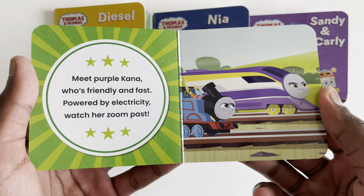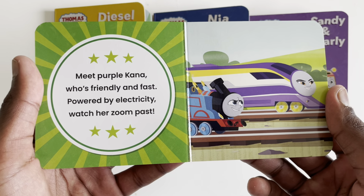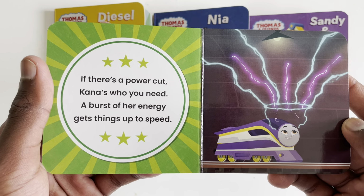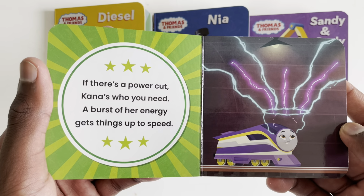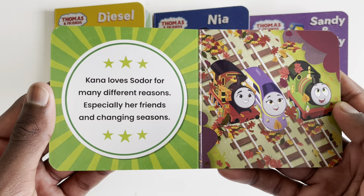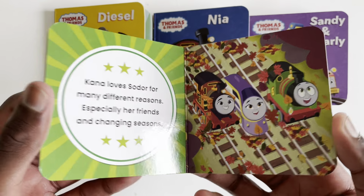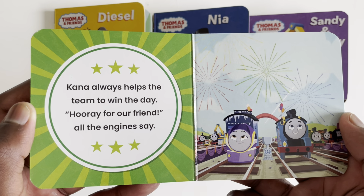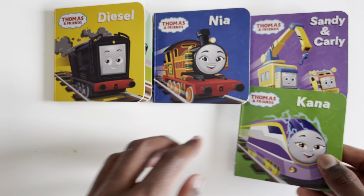Meet purple Connor, who's friendly and fast, powered by her electricity. Watch her zoom past. If there's a power cut, Connor's who you need. A burst of energy gets things up to speed. Connor loves so much for many reasons, especially her friends and changing seasons. Connor always helps the team win the day. Hooray for our friends, all the engines say.